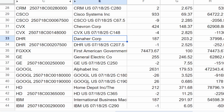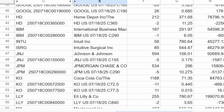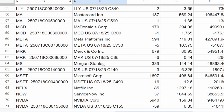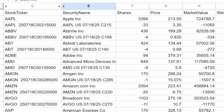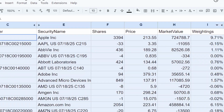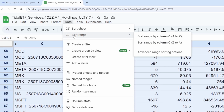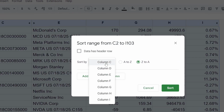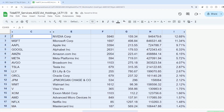So a couple other ones here. Yeah, so like we talked about, all big, large cap companies. Big 50 as they call it there. So let's go ahead and sort. Let's sort all of these by column I. Sort range. Okay. Sorry, you guys are following the mouse around here.